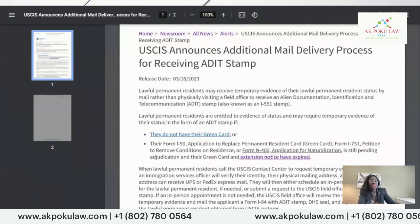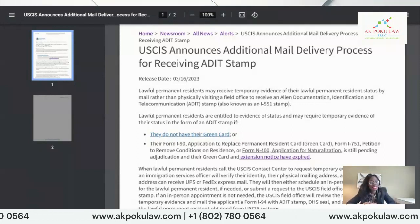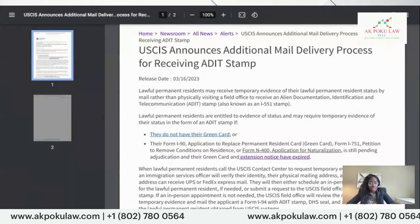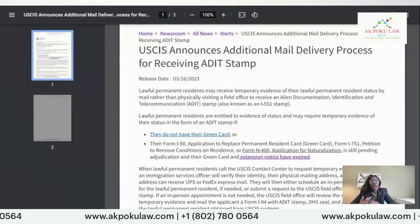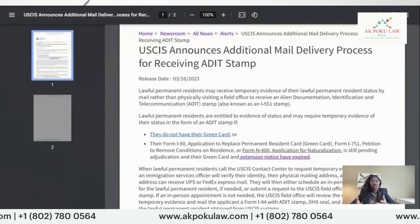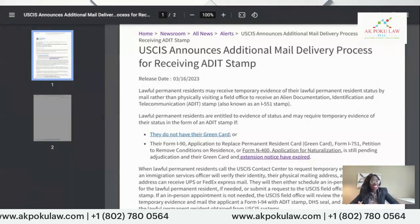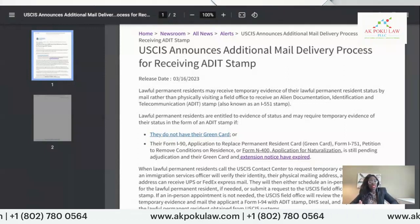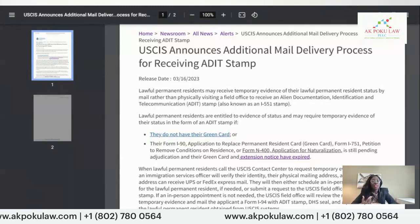Now, from January 2025, if you still do not have the decision on your I-90, then you're going to need this ADIT stamp if you want to show your employers that you're in lawful status and you have valid status, you can work, or you want to travel. You will then go through this process of getting an ADIT stamp to show that you're still in LPR status and you have a pending application. So that's the Form I-90.